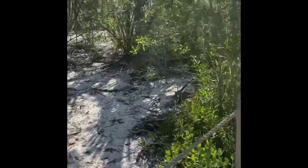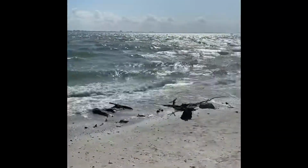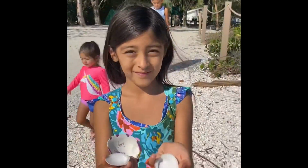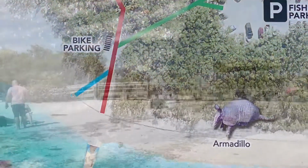It was packed by the time we got there, and it's probably like 9:30, 10 in the morning. There is an opening towards the beach because you can see there's a lot of trees and foliage. So there's this little opening where you can hang out, maybe pick some seashells, but you can see there's a lot of vegetation. So we decided to head back on that red path all the way to the pier.